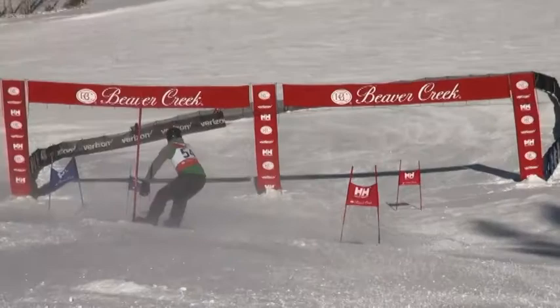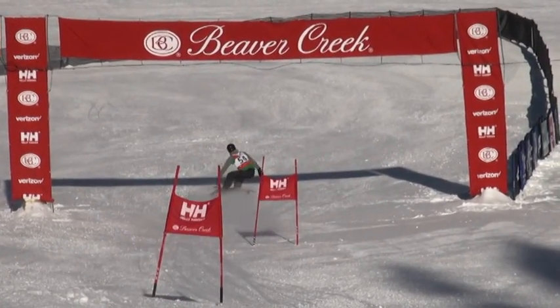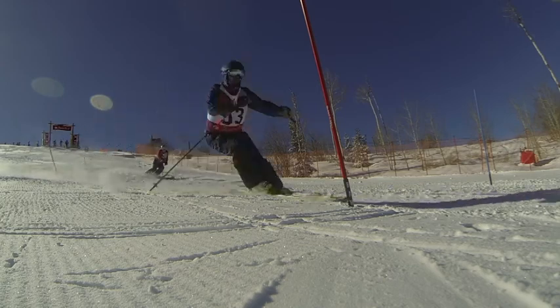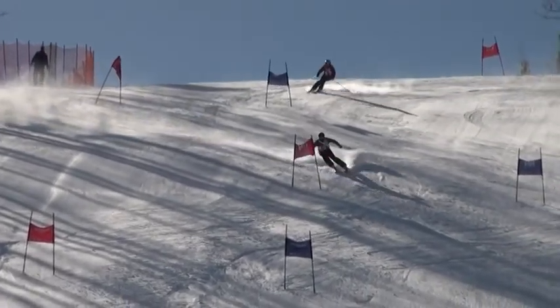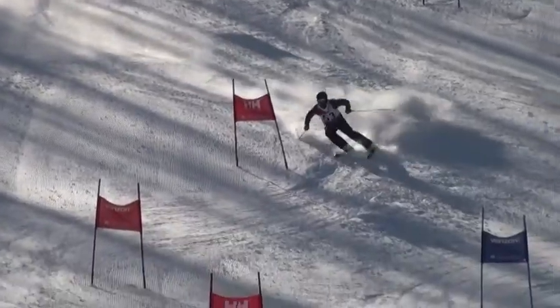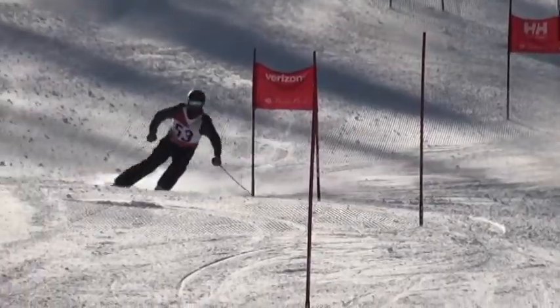Flying on the blue course. Oh, shit. This is week four race results. We're in the team competition portion of the 2018 Verizon Race Day and Championship Series.